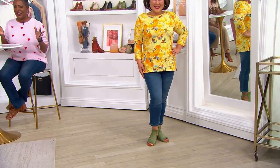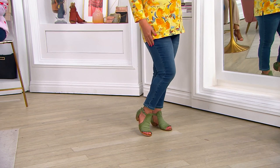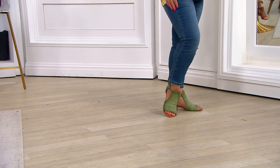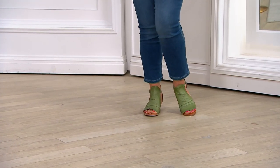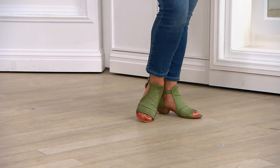Right, let's talk about our today's special value. 11,000 spoken for today. What it is, brand new from Miz Mooz, is the leather floral embossed heeled sandal called Corra.